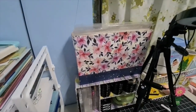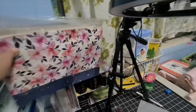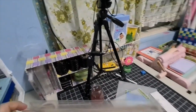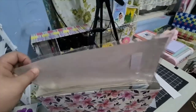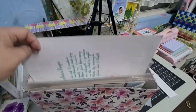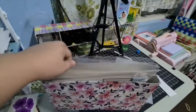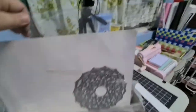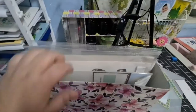this box right here, this big box is used to contain my big dies. So I don't have the actual packaging because these are the prototypes that I got from Nicole. So some of the things that I was working on here, big dies, I put the mandala die, it's so cute. Okay, so this is a big embossing folder.